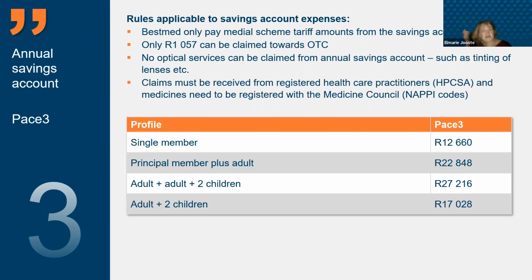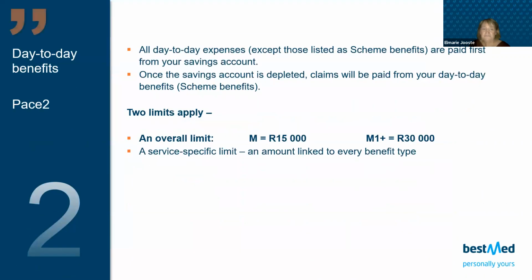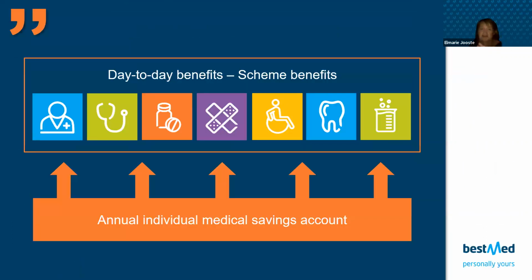So as we receive claims and it doesn't qualify for any of the other benefits such as chronic, optical, hospital, maternity or wellness, we pay it from your savings until it's depleted. Then immediately you go into what we call your day-to-day benefits, and that is scheme benefit. Now, what's important for you to note is that on your day-to-day benefits, there are 2 limits applicable.